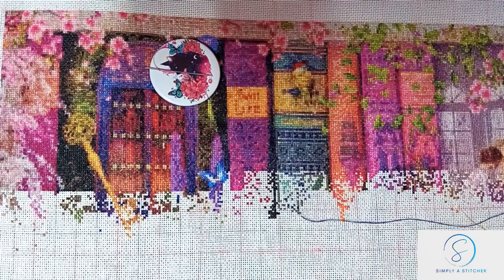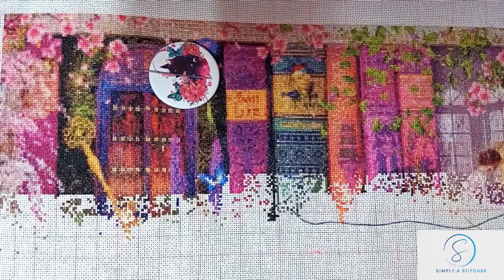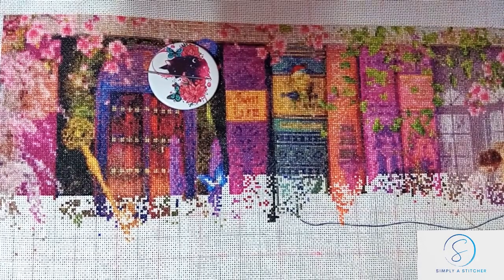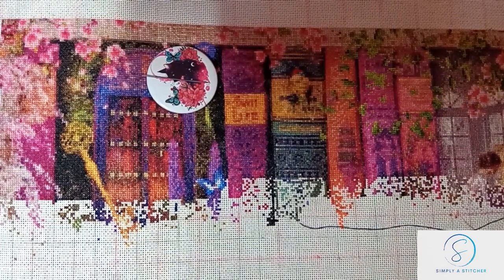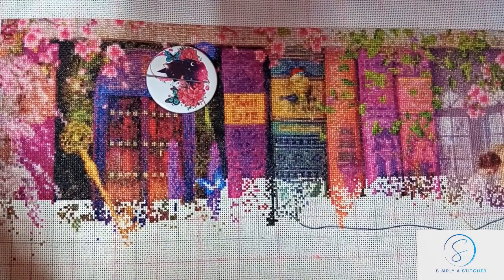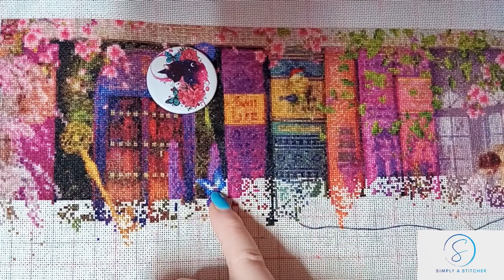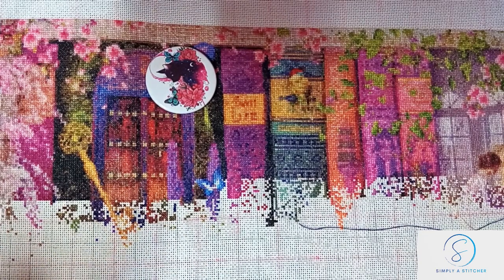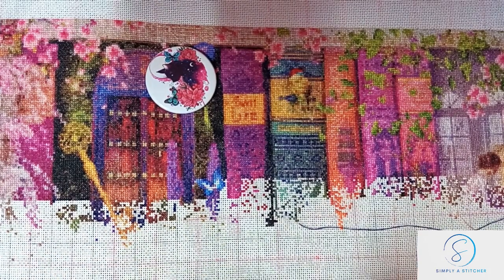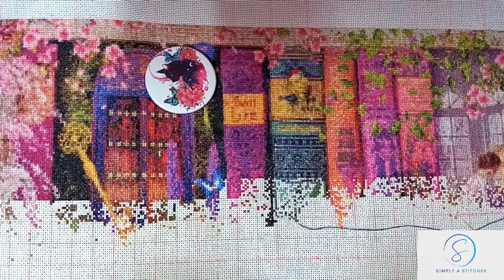Norma says, again, such great progress on all my projects, and she loves seeing all that I've worked on this week. I've got a few confetti stitches coming up, but it's filling in this little butterfly. Daphne Chamberlain. Hello, Daphne. It's been a while since I've seen a comment from you. It's lovely to see you commenting here. Great progress. Can't wait to see you picked. Have a great week.